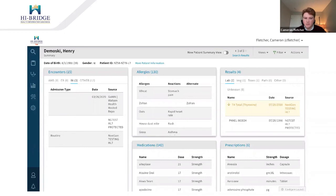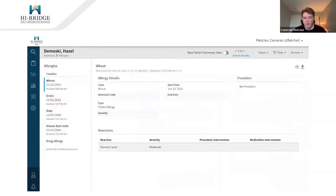So really just trying to give you as much information as possible on each patient that we have available to us. We recognize that a summary view is nice at a high level, but if you're treating a patient and they've got an allergy to wheat and that's important at the point of care, you're going to want to know more information about that. And so we have a more detailed view of each clinical item that you can click on that will open up and tell you a lot more information about each specific clinical item.